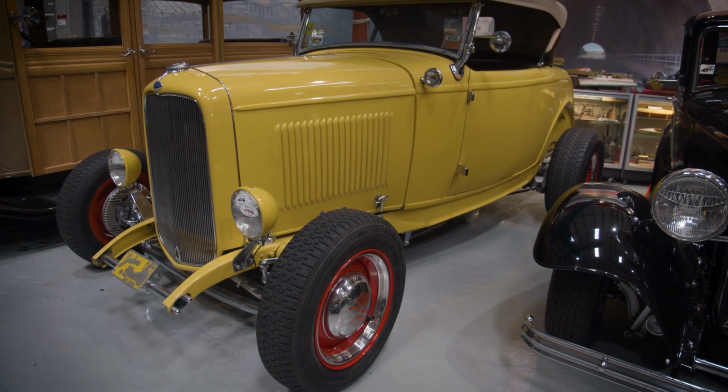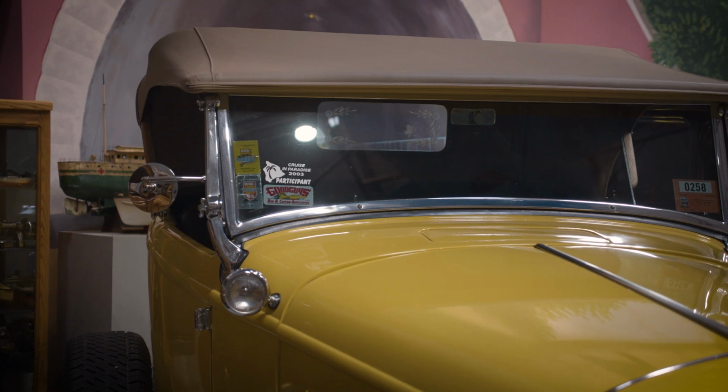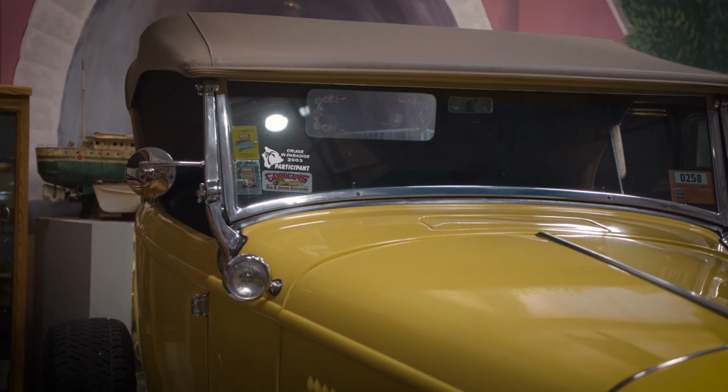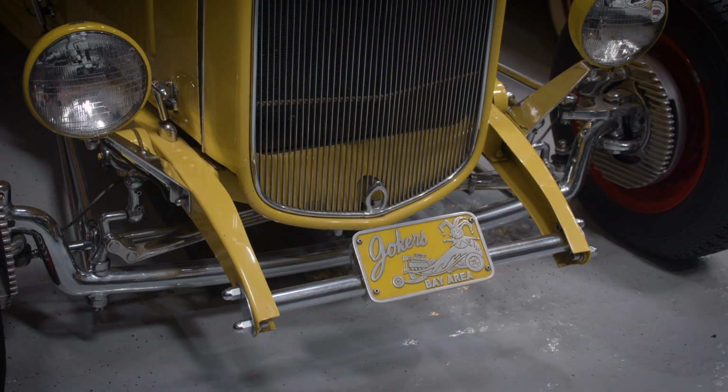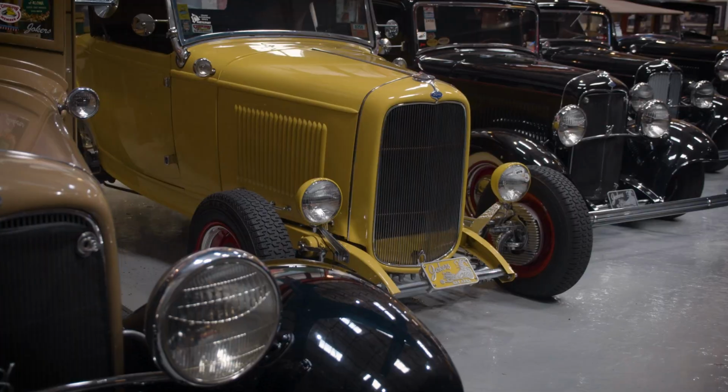This was my first Roadster. This has been to Lincoln, Nebraska, Madison, Wisconsin, Snowmass, Colorado, and various other places, and at the LA Roadster Show.